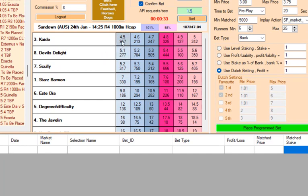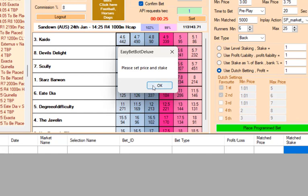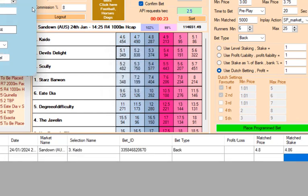So we click on there. I'll just bring these over. So the first horse we're putting 486. Remember, it's the top 2 in the betting that we're doing all that business with.